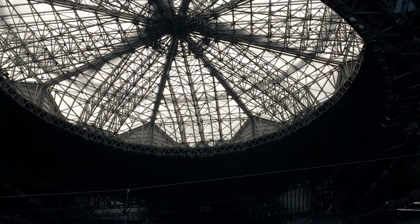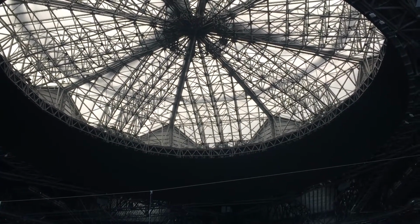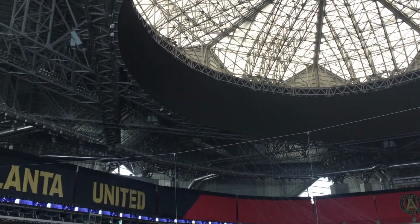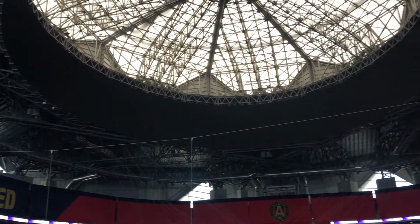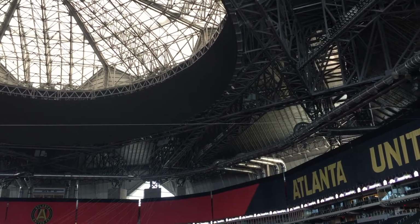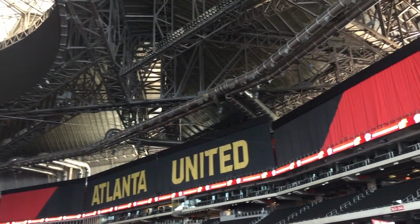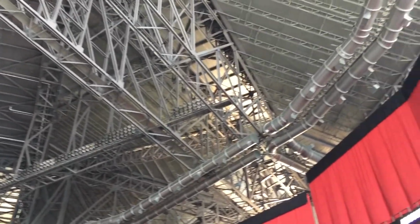Up at the top, we've got the operable roof petals. So those open and close for various kinds of weather scenarios and things like that. And then we've got the video screen that wraps the entire length. That's 1,100 feet around. It's the largest of its kind easily in terms of size, and also elliptical. It's an unprecedented design feature. The roof steel here spans about 700 feet.